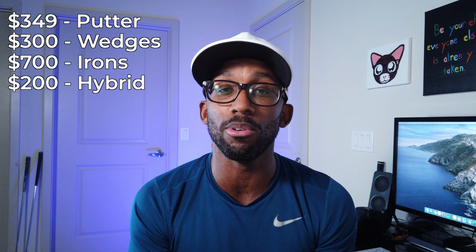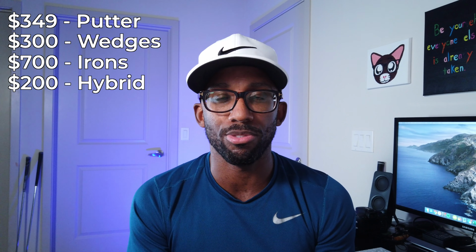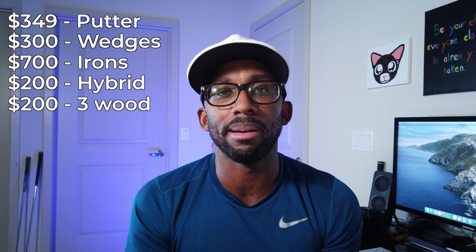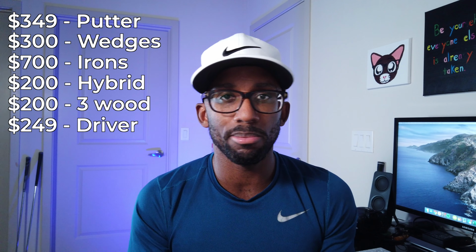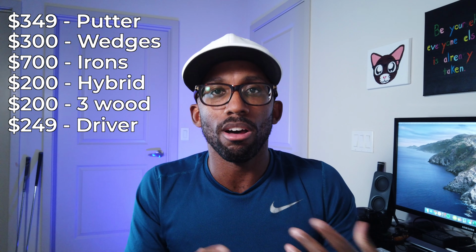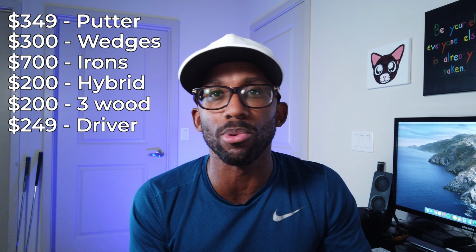I had to purchase that one roughly around full retail as well. I was able to purchase my 3-wood, which is a Cobra F7 3-wood, for around $200. And my driver I got secondhand from Callaway Golf for $249. The only clubs in my bag that I was ever fit for were my irons, my wedges, my hybrid, and my putter. Altogether, that fitting from Club Champions some time ago cost me $300.